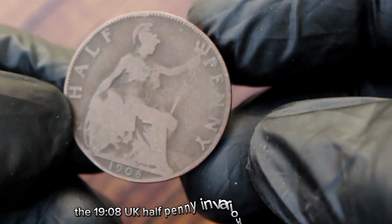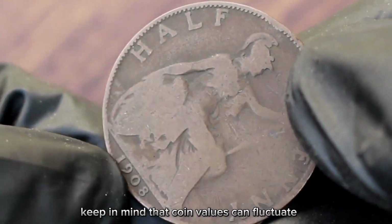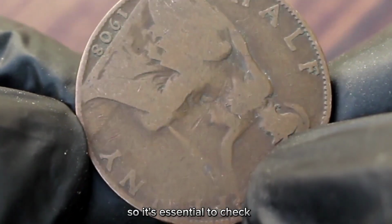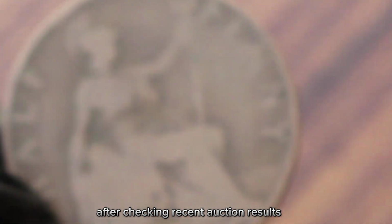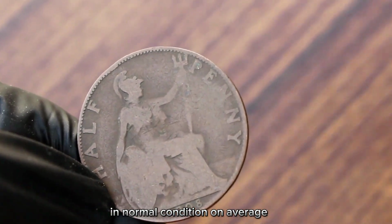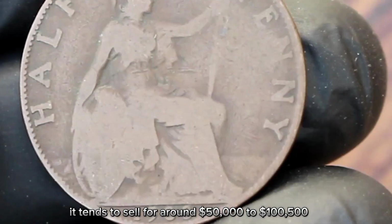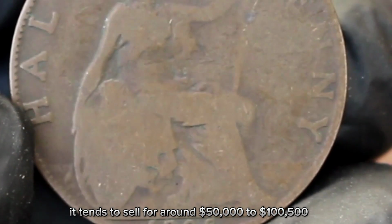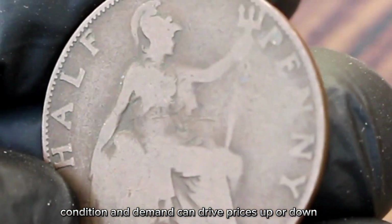The 1908 UK halfpenny in various conditions. Keep in mind that coin values can fluctuate, so it's essential to check recent auction results for accurate pricing. After checking recent auction results for the 1908 UK halfpenny in normal condition, on average, it tends to sell for around $50,000 to $100,500. However, factors like rarity, condition, and demand can drive prices up or down.